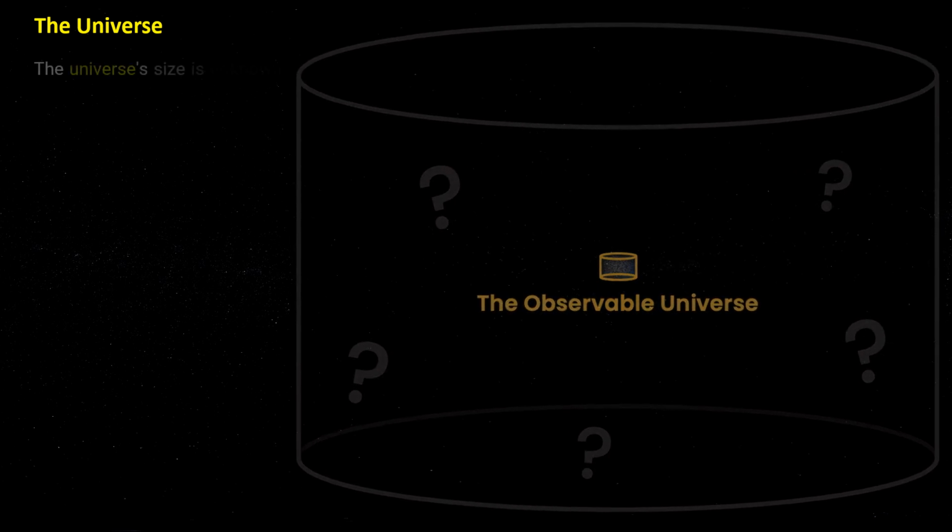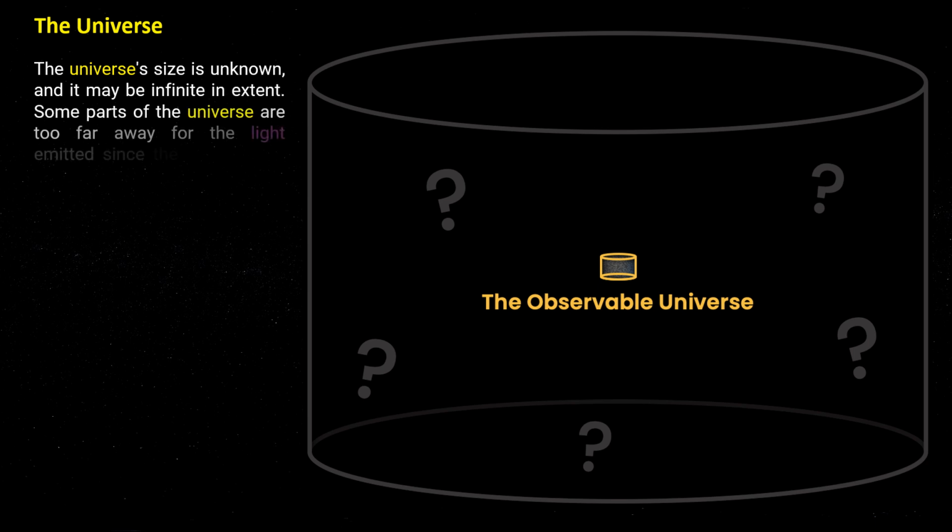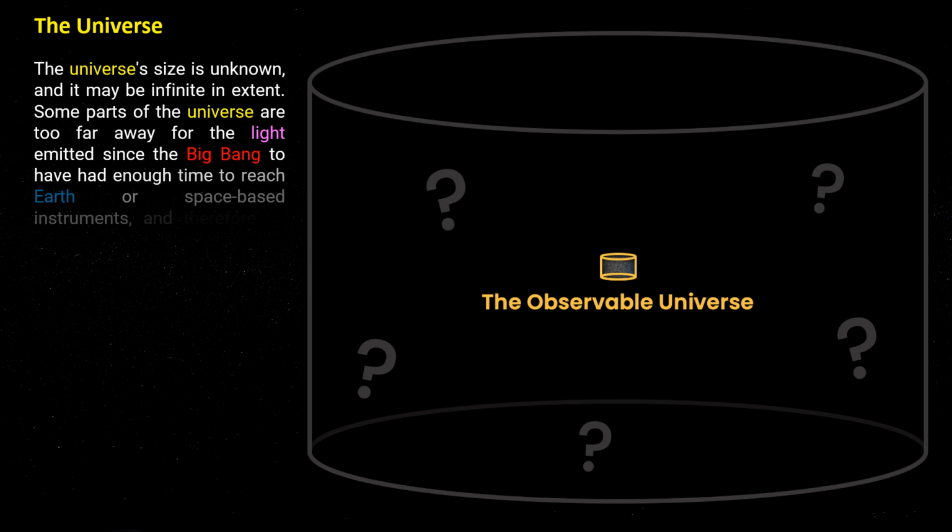The universe's size is unknown, and it may be infinite in extent. Some parts of the universe are too far away for the light emitted since the Big Bang to have had enough time to reach Earth or space-based instruments, and therefore lie outside the observable universe.